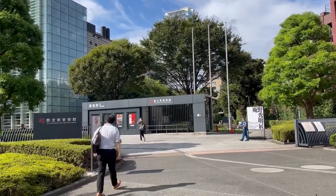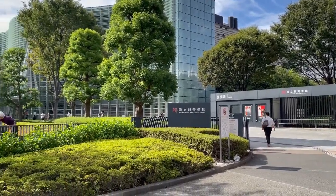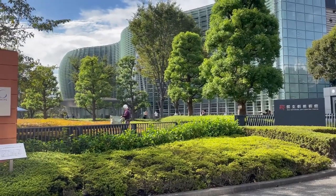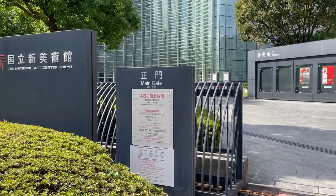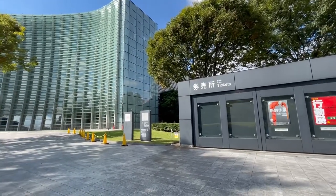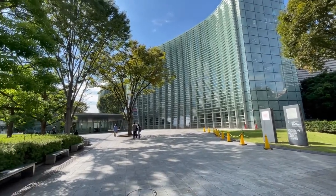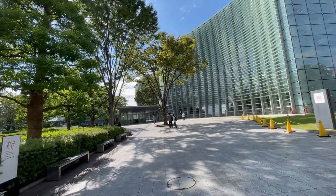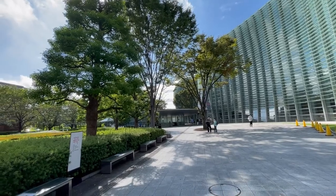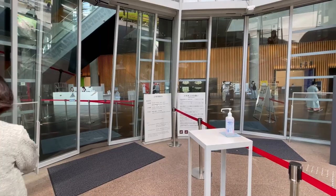The National Art Center Tokyo is always hosting a wide variety of exhibitions. The curved glass building is loved as a symbol of Roppongi and is like a beautiful work of art in itself. There are 12 exhibition rooms, and various exhibitions are held at all times. Admission to the museum is free, but there is a charge to enter each exhibition room. Let's enter the museum for the time being.